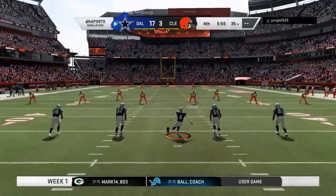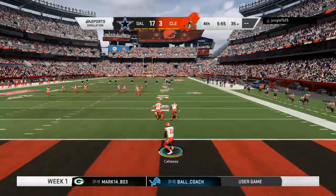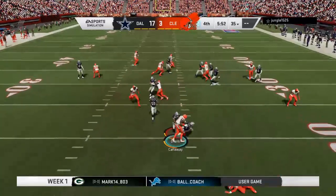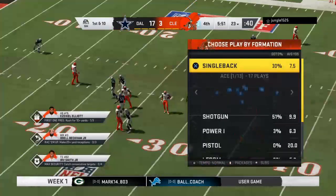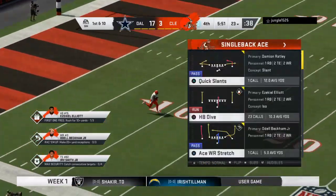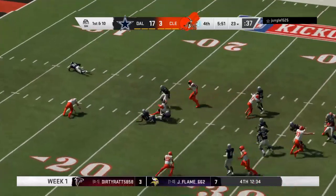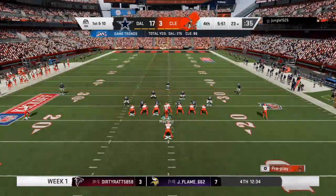Set now to kick this one away, and off it goes. Fielded about a yard deep. And he'll bring it a few past the 20 to the 23-yard line. The Browns take over 1st and 10 at their own 23-yard line. The Browns drive about to get started.